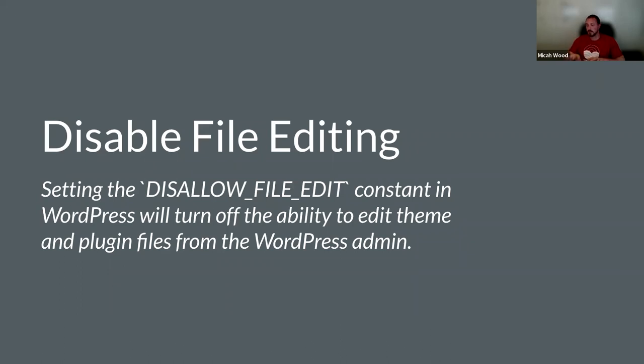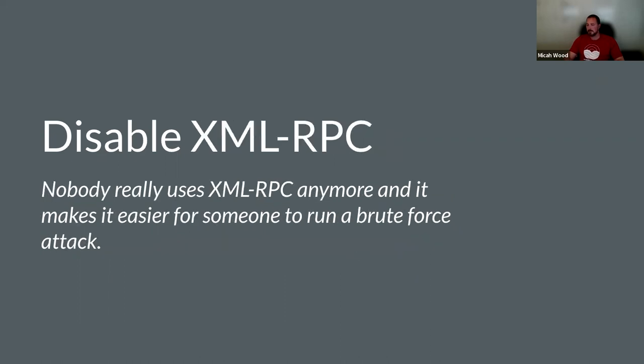So in the WP config file, there's a DISALLOW_FILE_EDIT constant that you can set, which will turn that off. And I think some hosts turn that off, some hosts don't, but it's definitely worth turning off.